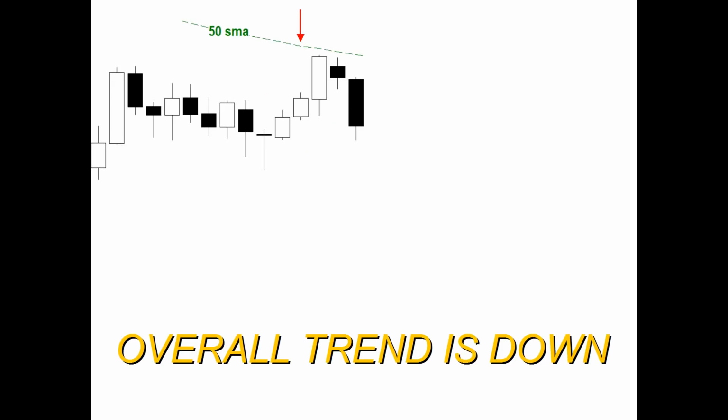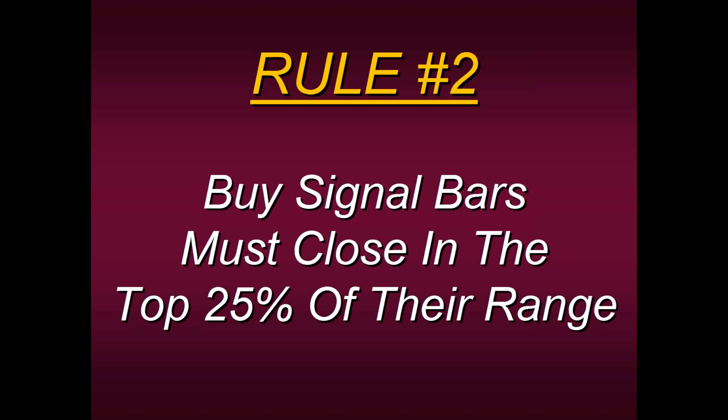Over time, you will see how these simple rules add consistency to your trading. And I'll show you a ton of slides later on. I'll show you how aware you can become of this rule. All right, let's go on to rule number 2. Let's say you are above the 50-period moving average. So you know you want to be a buyer.